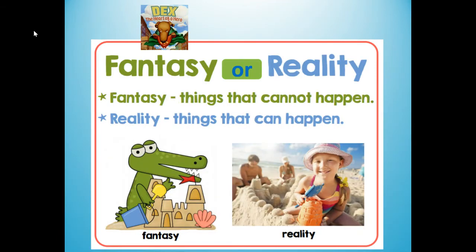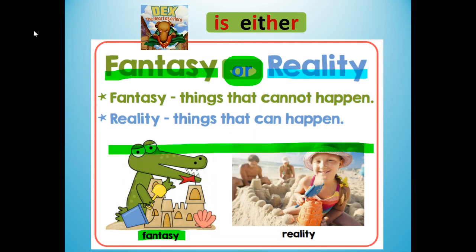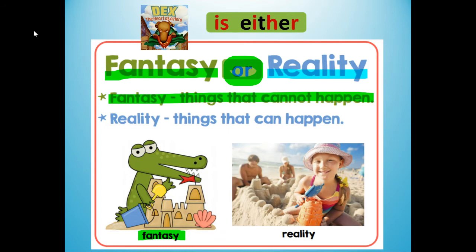All right. So Dex, the Heart of a Hero, is either fantasy or reality. Here's what we know about fantasy. Fantasy means things that cannot happen, like an alligator making a sandcastle. And reality means things that can happen. So the genre or type of literature of Dex, the Heart of a Hero, is fantasy.